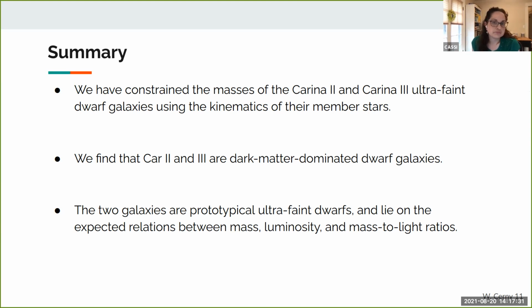Alex. I was wondering, since you went back and got more data on these galaxies, did you get enough information to see whether there were any binaries or something that might be changing the velocity dispersions?